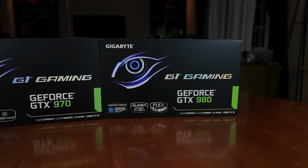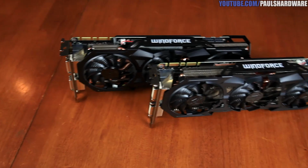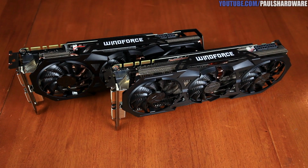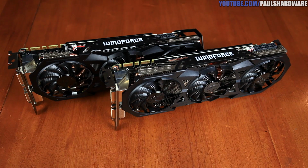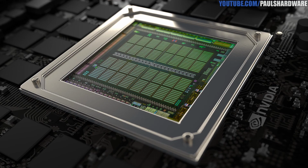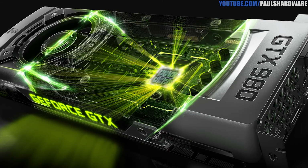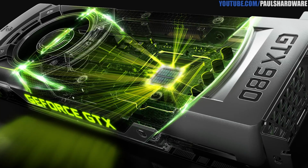Excellent! Here's a quick look at two new video cards from Gigabyte. They're custom GTX 970 and GTX 980, both with the Windforce cooler. Both of these cards are based on versions of NVIDIA's GM204 GPU, a new 5.2 billion transistor chip that's built on an updated version of the Maxwell architecture.